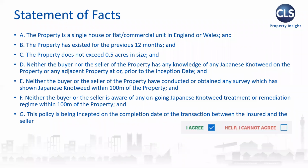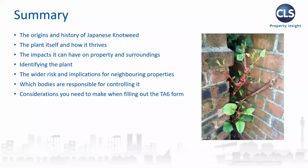I'll not go through each and every one of them, but you can see there that perhaps it's statements D, E, and F that indicate that requirement not to have known about Japanese knotweed prior to taking out the policy. The majority of home buyers would be in exactly that situation. Most are quite ill-informed about the characteristics of knotweed. So we hope that provides a good route for you to protect your clients in the event that they're moving into a property and see that not known statement on the TA6 form from the seller.